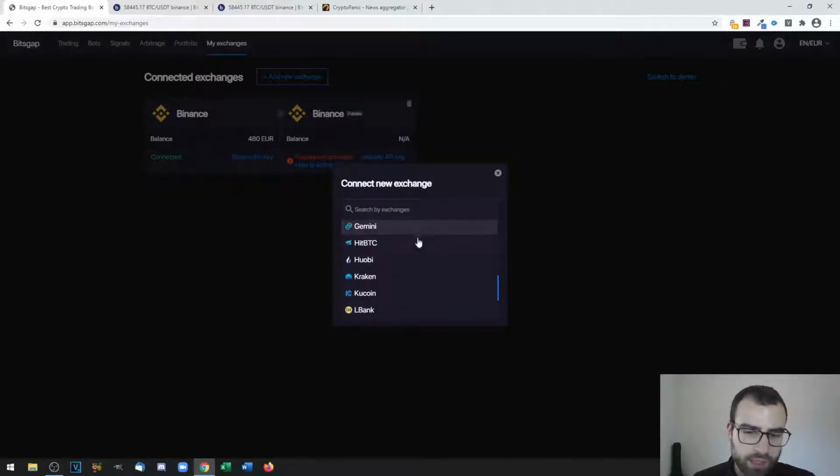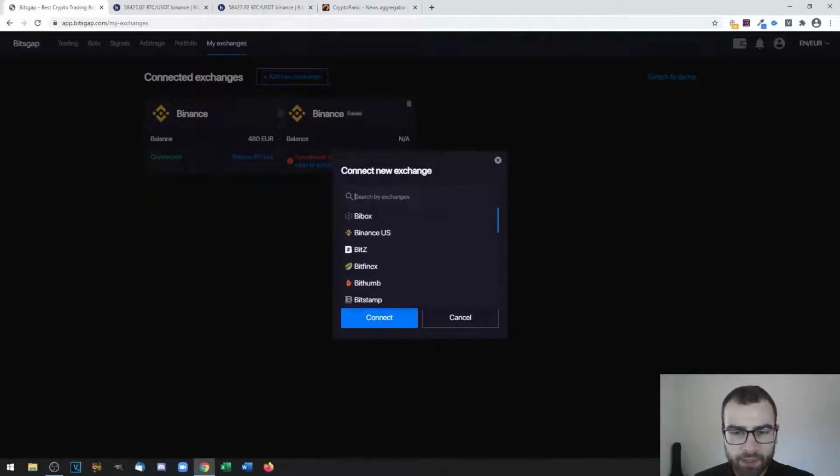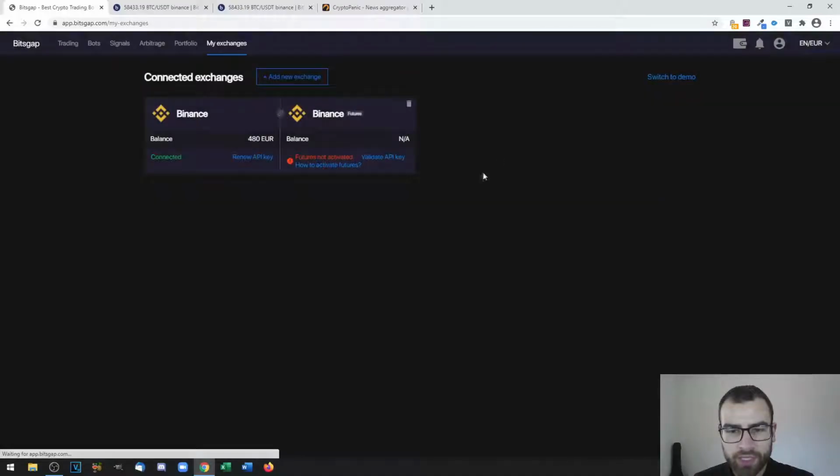Then you would go to your exchange of choice. Then you can click on how to connect, and they will show you how you can connect each one of the exchanges, which is pretty cool. So this is not a generalized article, but the article, if you click on it, will actually show you how to connect each one of the, I think there were 23 or 25 exchanges supported on this software.